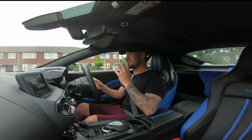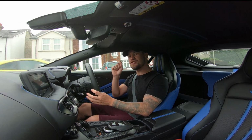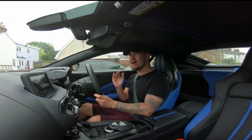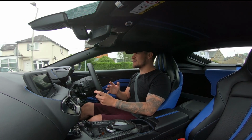sports car. It just feels so nimble, and it also feels so refreshing. It feels unique, it feels like an Aston Martin, but it feels 10 times better, far superior to what we had in the old Aston Martin Vantage.